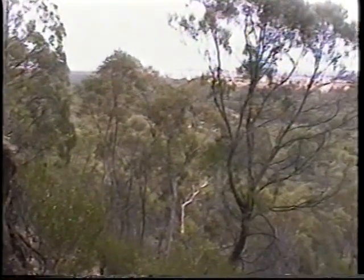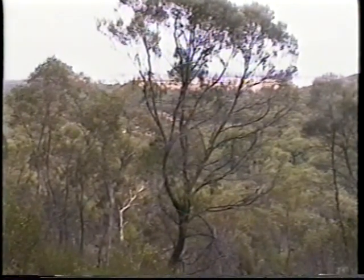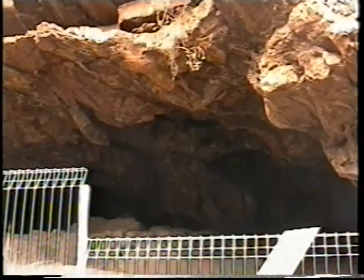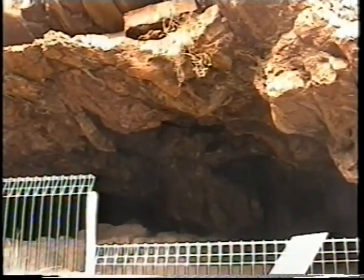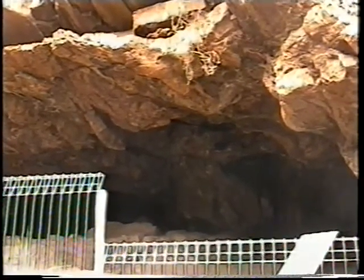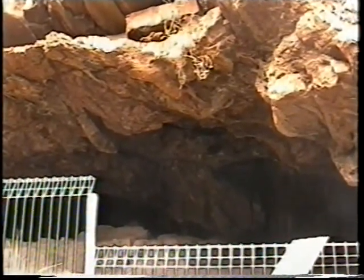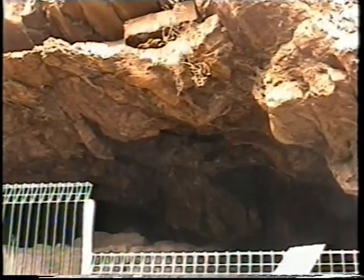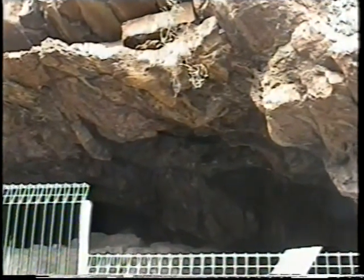We went for a walk up into the hills behind the camping area, to a cave that was used by Ben Hall, one of the notorious bush rangers, in the 1860s. This is one of a number of caves that he used while he was staging his raids on travellers and stagecoaches and gold escorts.